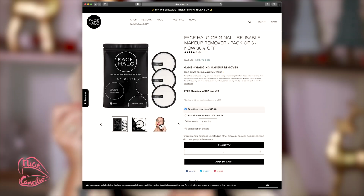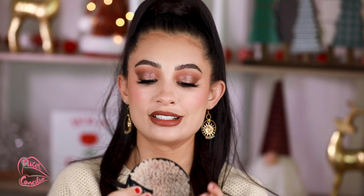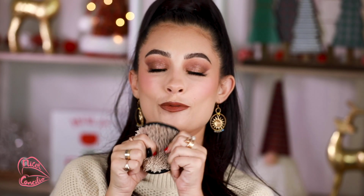Another thing I love is Face Halo, which is from Chloe Morello's brand. I've definitely stained this from my Halloween makeup, but this product has been amazing for removing your makeup, and it gets it off so easily. It's got like special microfibers in it. I've gotten almost my entire family hooked on Face Halo, so I really wanted to recommend this and put this on the gift guide for y'all.